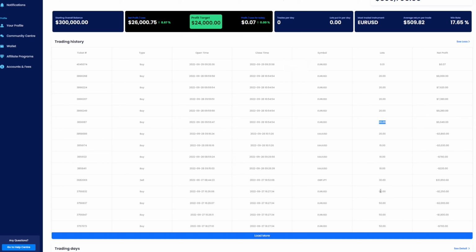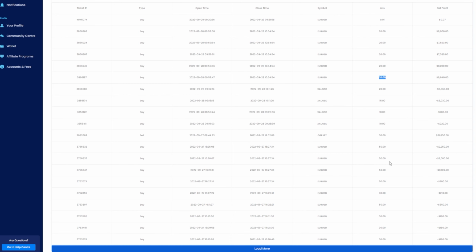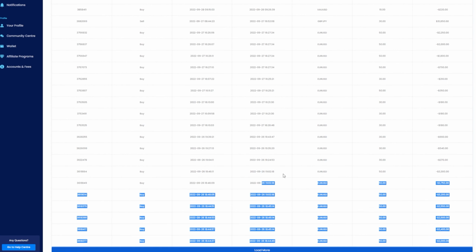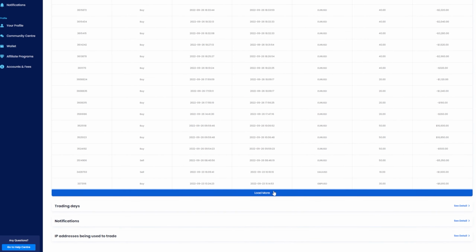Here is where I did 50 lots, and I really got destroyed by the slippage. So never do that. This was just a mistake on my part. And then you see how I split the positions again, and that's why the win rate is so small. So I really started the account down here. So again, this was a mistake that I made.